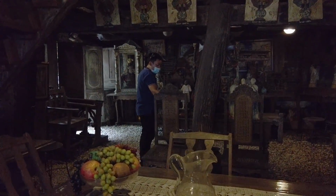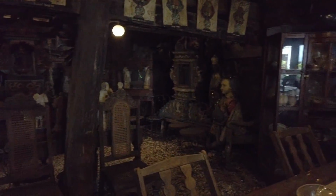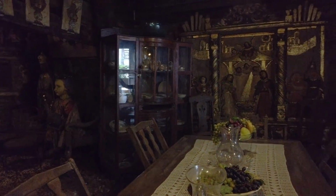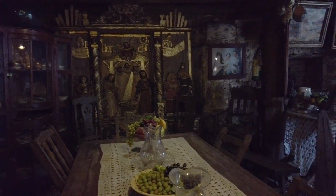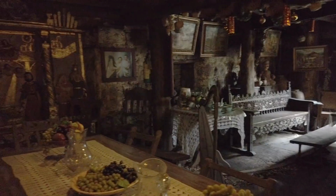And this is another table, so when they entertain, it's already set for their guests. They either dine there near the window or dine here in the middle near the kitchen. So there's a lot of religious artifacts.